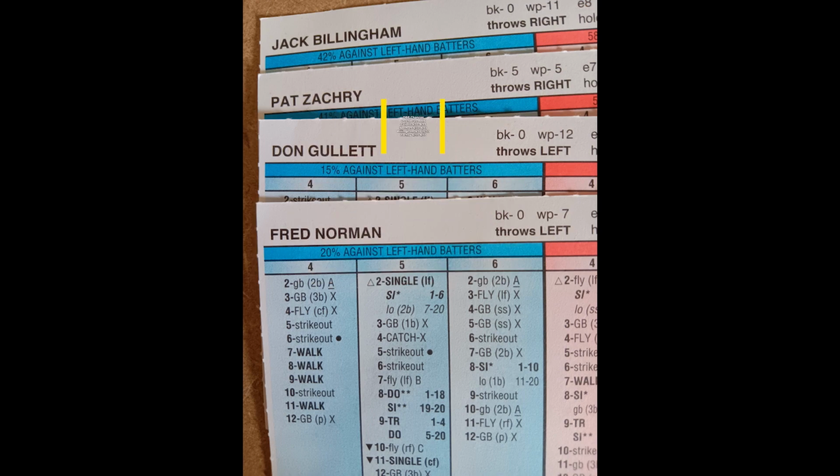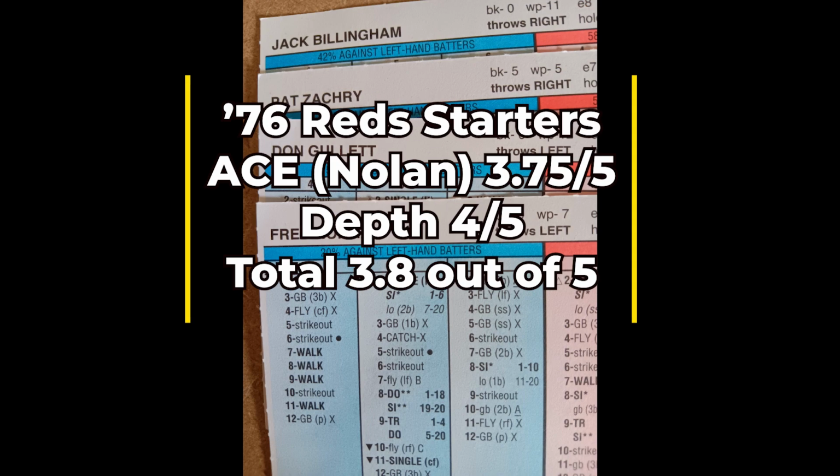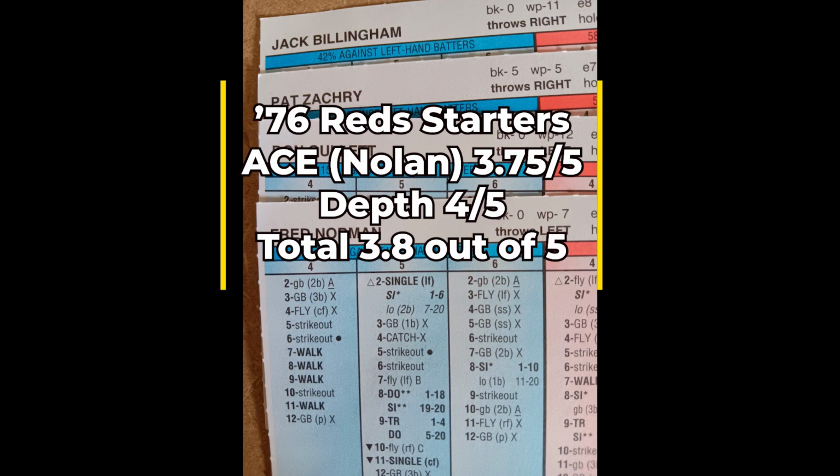So as I land on a starting rotation score for the Cincinnati Reds, you're going to see that they grade out overall as a 3.8 out of 5, as I graded the ace as a 3.75, and I gave the starting rotation depth a score of 4 out of 5. So 3.8 is a very good score for a starting rotation. So don't think of the 1976 Reds as just eight guys in the starting lineup every day winning games 9-8 every day. This is a very good starting rotation.